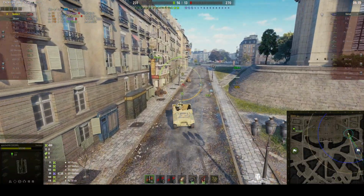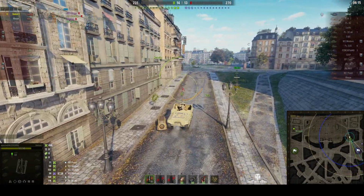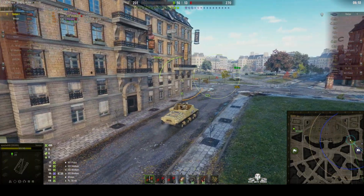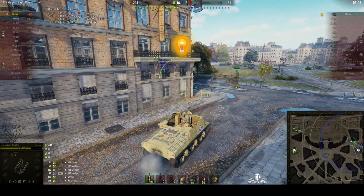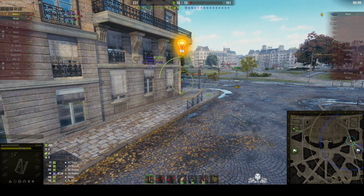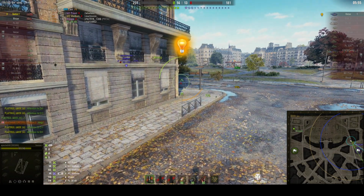Well, he's going to approach that Hetzer from a different avenue. Will the Hetzer still be looking down the road where he was before? Or will he have adjusted his position? Oh, he did move. There he is. He's on the corner. And he's been detected. So if he's going to try and shoot the Hetzer, the worry he's got now is the Hetzer might be able to get a shot round the corner.